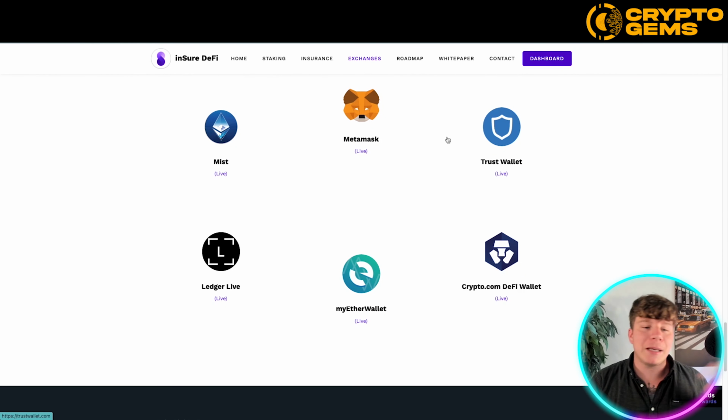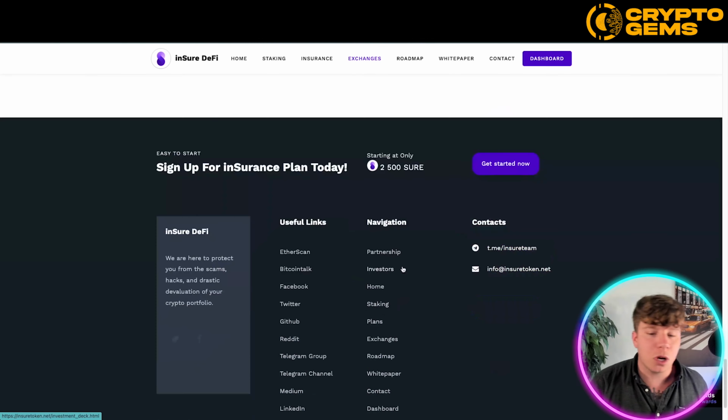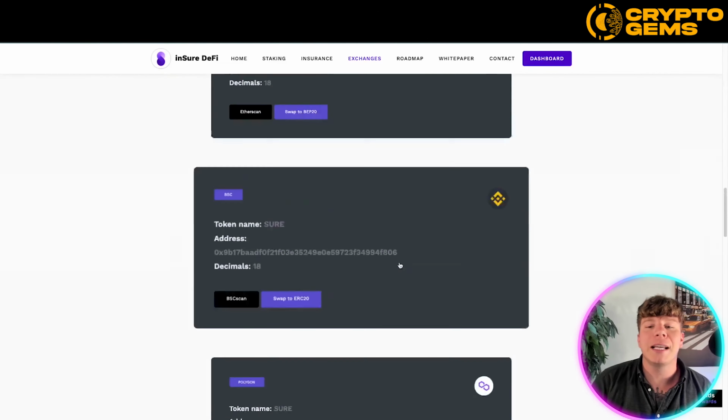Now, some of the wallets: MetaMask, Trust Wallet, Mist, Ledger, MyETH, Crypto.com, all right? Some of the biggest wallets in the world you can connect on here as well.